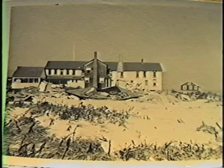This is looking down at the hotel from where the dunes should be, looking from the ocean side. That's a store off to the right. The building's still there. That survived. And this is Duffy's Hotel from the ocean side.